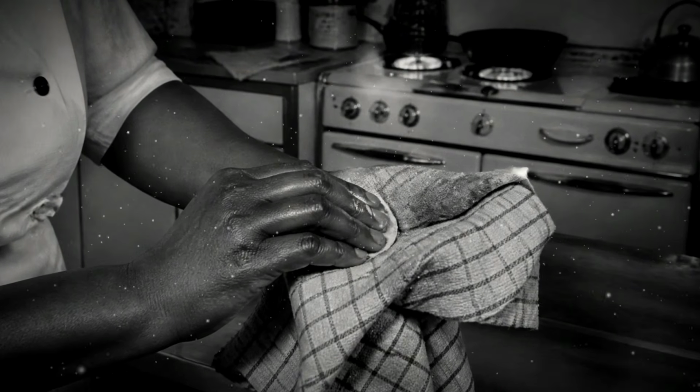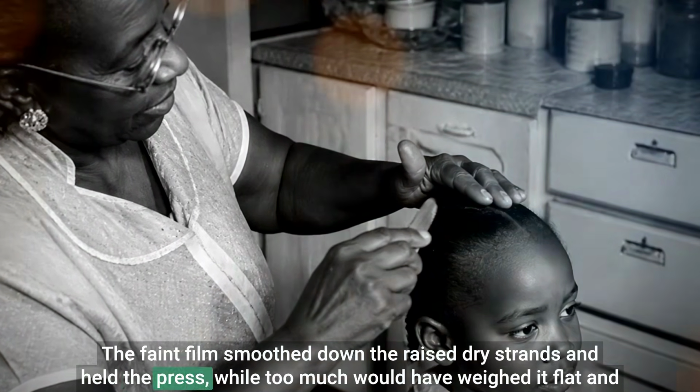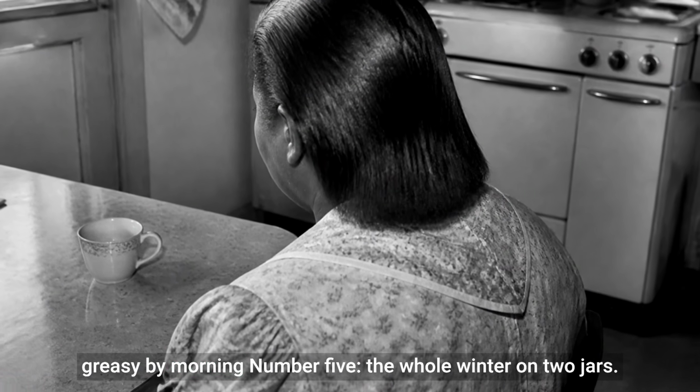Why it worked. The faint film smoothed down the raised dry strands and held the press, while too much would have weighed it flat and greasy by morning.